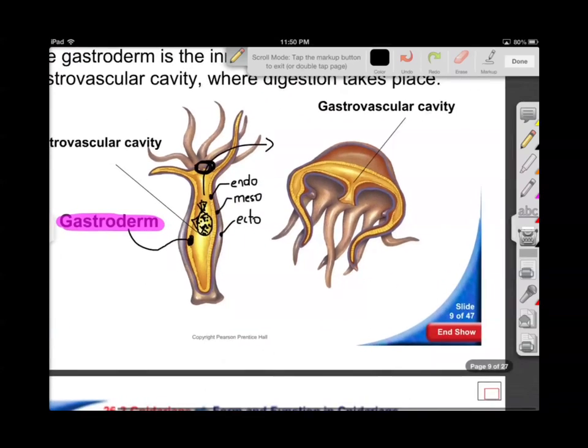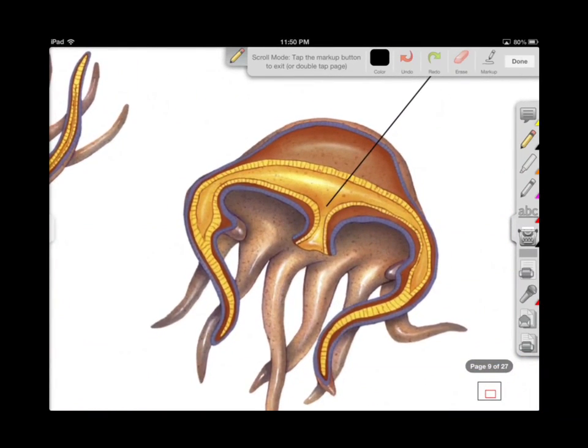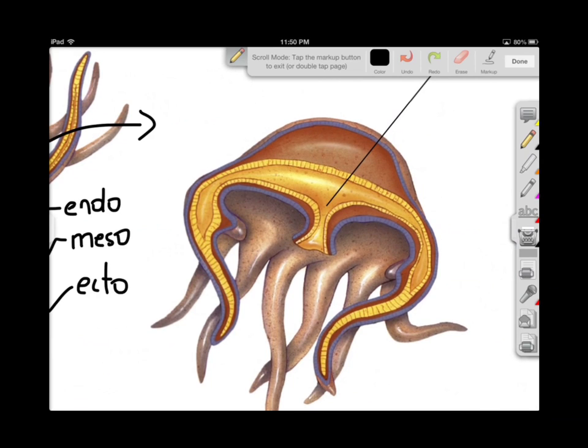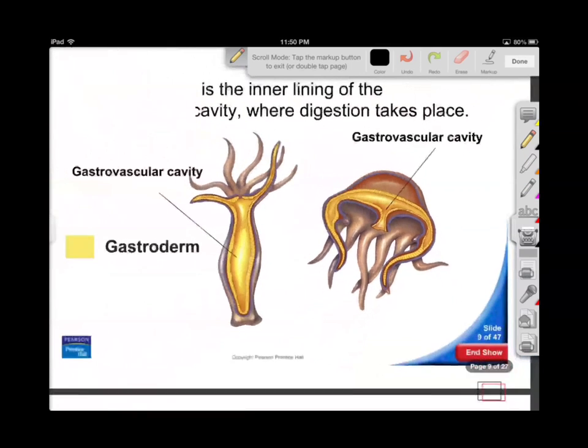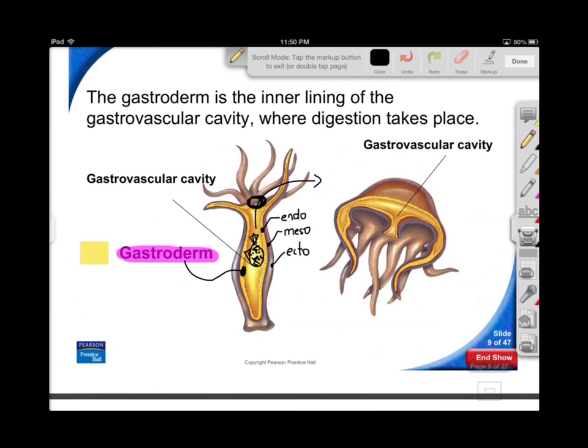That gastroderm cavity is also found over here in the Medusa phase. And again, it's in yellow, so we can see our gastroderm, which is really the endoderm, and our mesoderm and our ectoderm. There's three primary germinal layers, and they're present in both of our critters here. I'll give you a chance to take that in, and we'll move on.